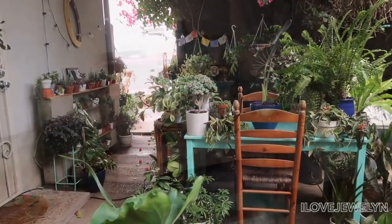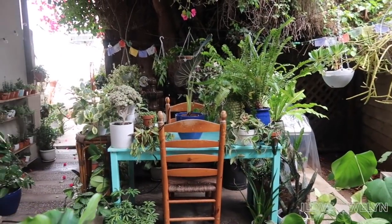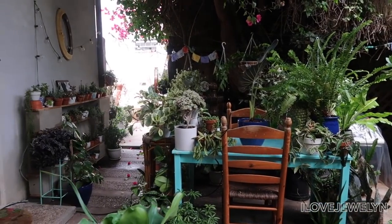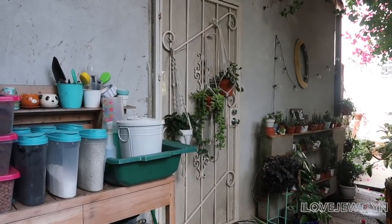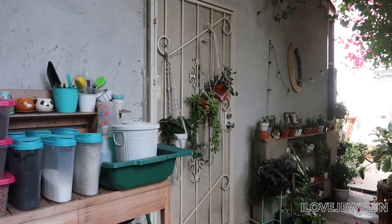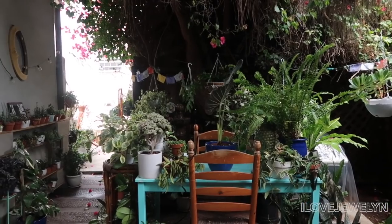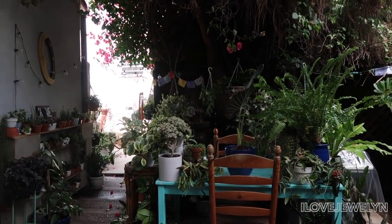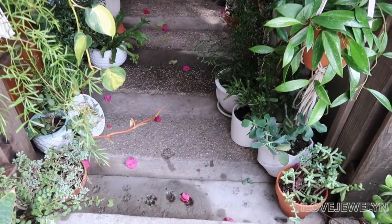Here's another point of view of my space, and I love sitting on the wicker chair out here and having this point of view. I did add a bunch of hanging plants onto the door. Why not? I thought that was genius to go ahead and decorate the door. So now that you got a quick little overview and update on the space, let's go ahead and walk around and take a tour. Enter my space.